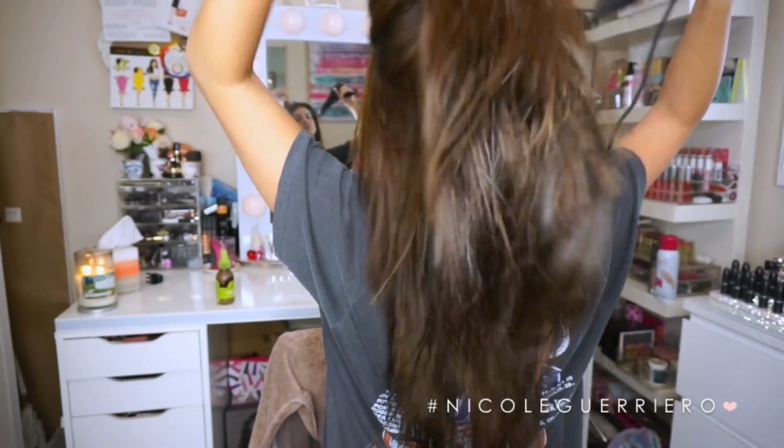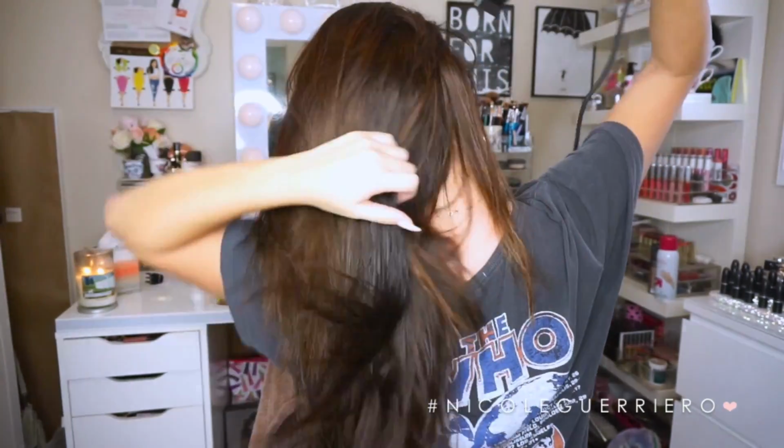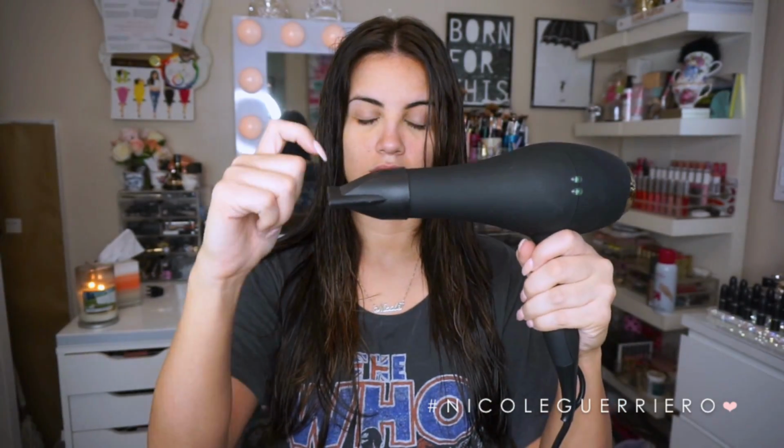I'm kind of a mad woman when I blow dry my hair. I don't have a method to the madness. I'm just blowing it because I hate blow drying my hair, so I'm trying to get it done as soon as possible. I do like to blow dry my hair with the tip on it though, just so that it's directing all the airflow down and giving your hair a smoother appearance, as opposed to if you were blowing your hair up like this, then it would look a little more frizzy. So if you blow it all down in the same direction, it'll give your hair a smoother appearance.